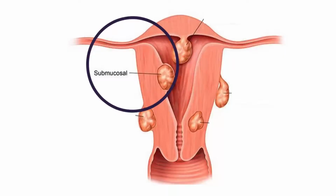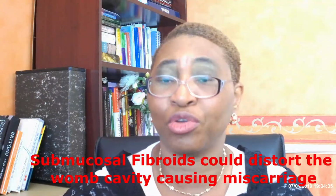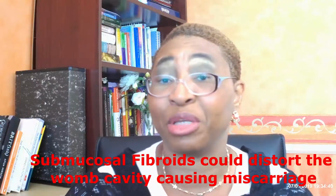Now the third type of fibroid is called the submucosal fibroid. Now that grows inward from the muscle layer underneath the inner lining of the womb, and it grows into the womb cavity. Now as you can imagine, this fibroid can cause problems like increased or heavy bleeding. It can also cause a distortion of that smooth regular cavity of the womb, and that could cause a lot of problems. Either it makes it difficult for the fertilized egg to implant properly within the womb, and so that can lead to recurrent miscarriage and eventually lead to problems with fertility and being pregnant.